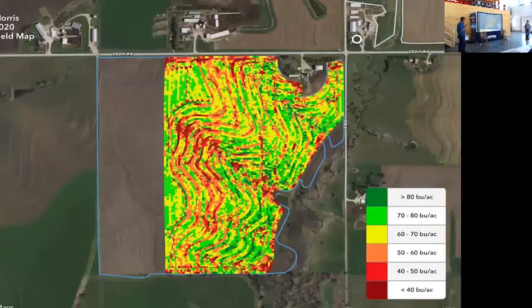Let's go to the next slide. So that's the yield map. Okay, I can't find the control zone. I can't find the manure zone. They look the same. They're on there, but you can't pull them out.